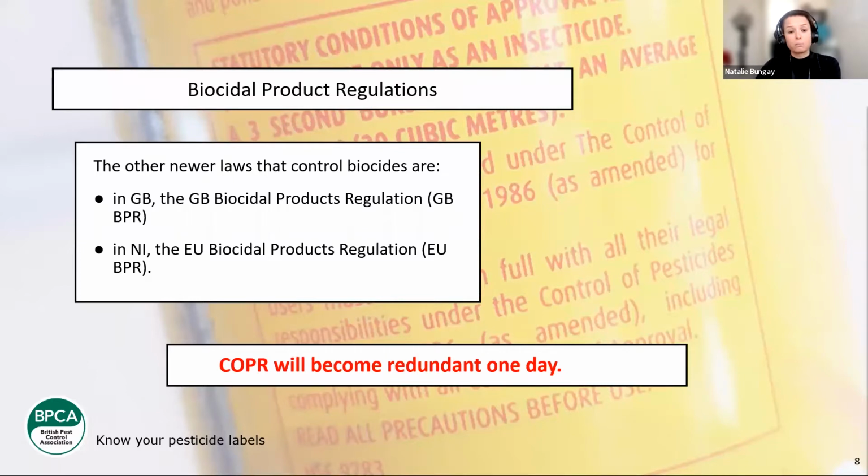But if you were to look up COPR, you'll see on there that they keep saying that COPR will be redundant one day and taken over by BPR, but of course, with all sorts of things going on at the moment, that's still happening. It takes a lot of time. It takes many years in many occasions to get products on the market. So it's important for you to understand what your manufacturers go through to get their products to market, and allow for you to have all these different options to deal with pest infestations.